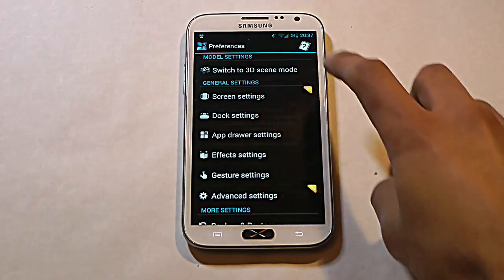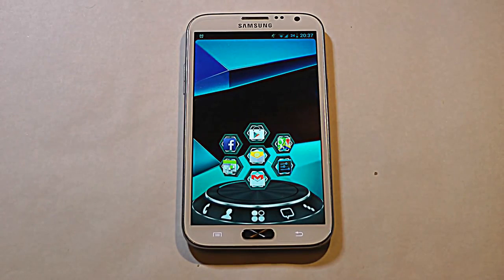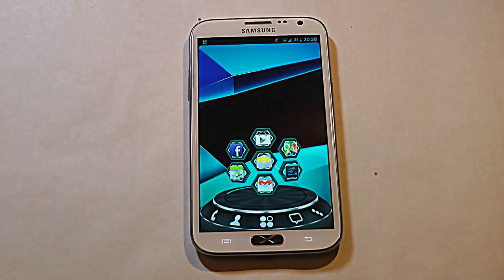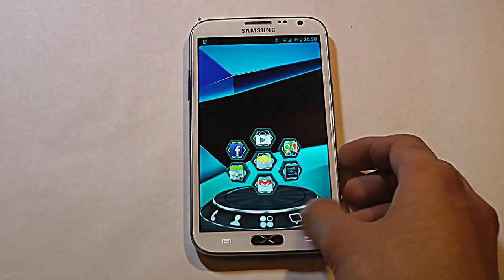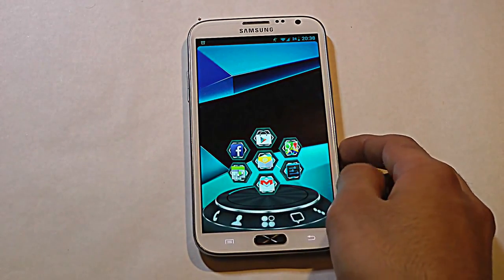So, I'll just quickly show you 3D mode to start with. Now, this is something a little bit experimental, something that they're improving and working on, and they keep sending updates to fix this and improve the experience. But basically, this is a new way of having your launcher, and you'd arrange it just like you would on a 2D one, but it's actually visualizing a cylinder, as you can see, and even your bottom dock, you can scroll there for quick settings and things.